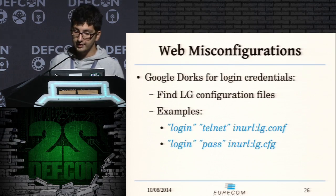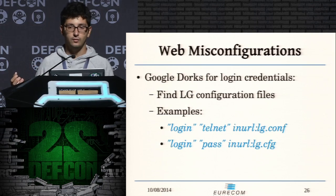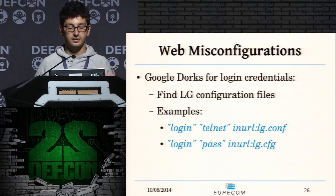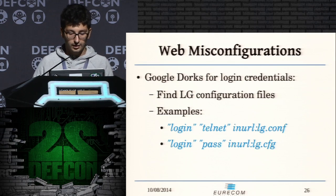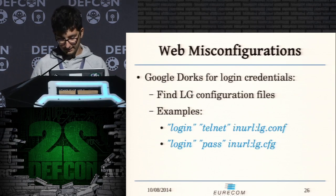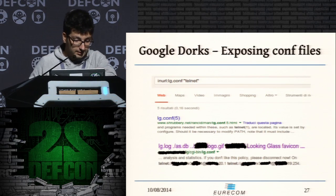Now, let's talk in more detail about web misconfiguration. During our research, we were able to find a couple of configuration files with simple Google dorks. They are really simple Google dorks, guys. It's not real advanced Google hacking. Here in the slides, you can see two very basic examples. They are really easy to craft once you know the configuration file structure and syntax. Now, let's have a look at a real Google dork here.